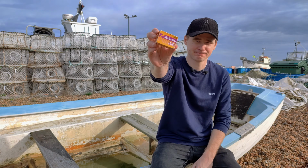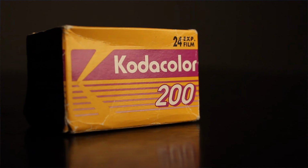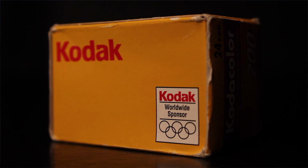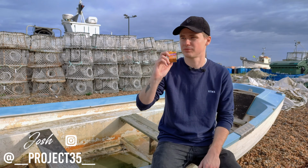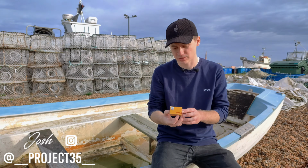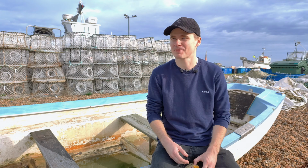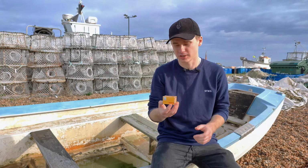Remember this? This is Kodacolor 200 by Kodak. If you're new to film photography, you probably won't recognise this or may not have seen it before, but some of the veterans may remember this from back in the day. I've done a little bit of research on this and I can't find a whole lot of information about the emulsion itself. The information is quite limited if you do a quick Google search.